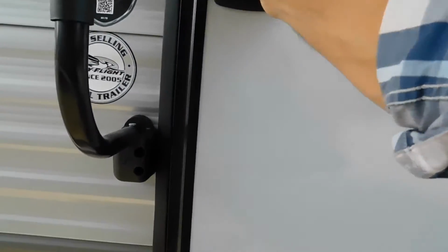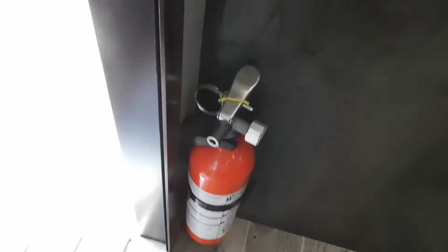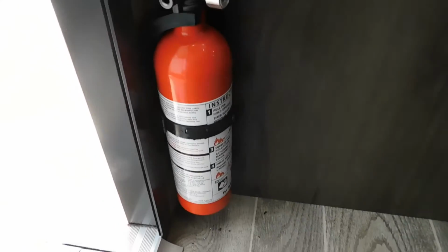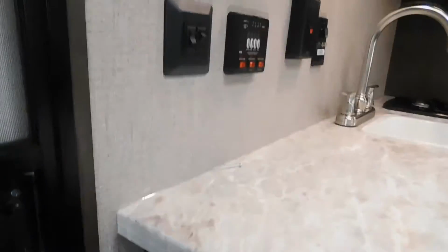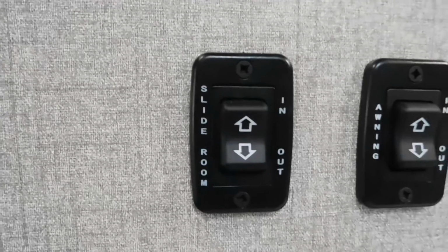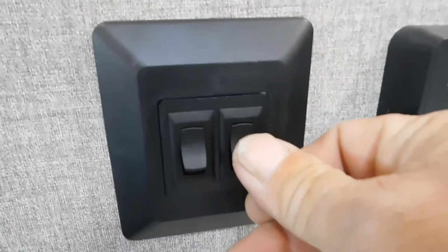Stepping inside, first thing I want you to take note of is where your fire extinguisher is. Fire extinguisher is always going to be at the entry door. Make sure that everyone camping with you knows where it's at. Right above, a few control panels here. Here's your slide in and out, your awning in and out. Here's your awning light and your interior light.